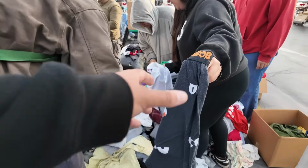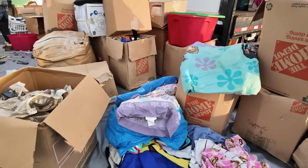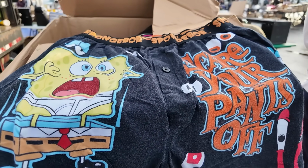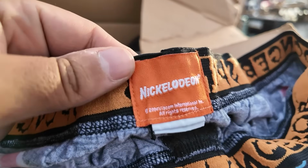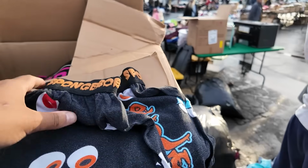These SpongeBob underwear, bro. Those are sick. Scare your pants off. Oh my gosh, that is actually kind of rad. They're pretty washed out, but you got the OG logo right there. 2004. If he gives them to me for a good price, I'll take them.